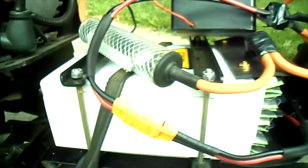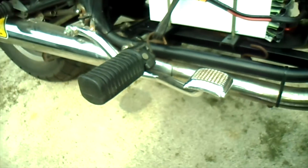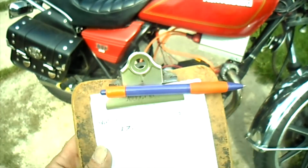Then I don't hear anything, don't see anything. Everything still looks good so far. So we'll test a little bit more.